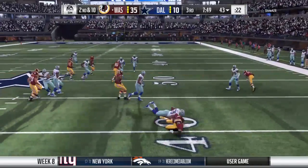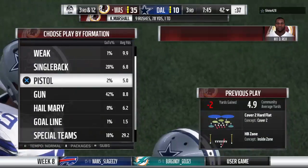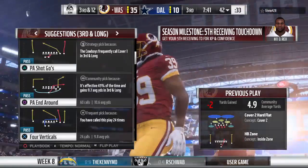Now a handoff here to his running back. And this one's going to go the wrong way. Losing yardage back at the 42. He lost 2 there, and it's 3rd down.